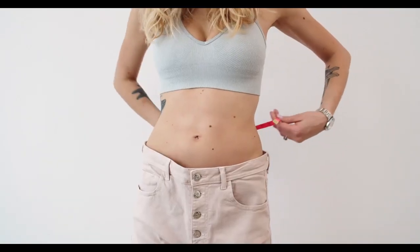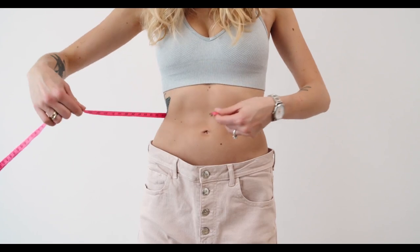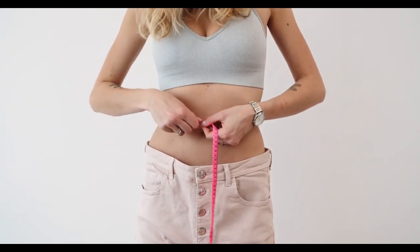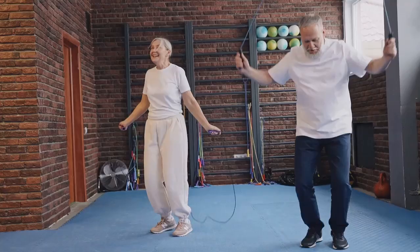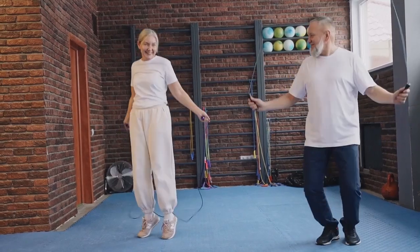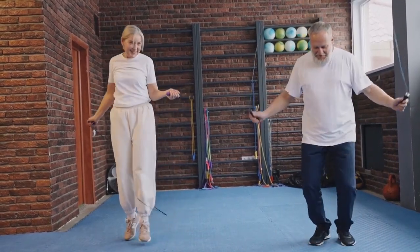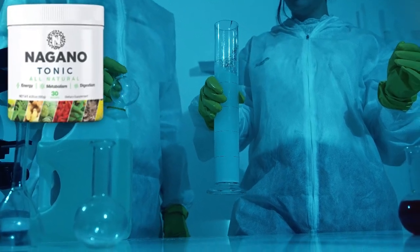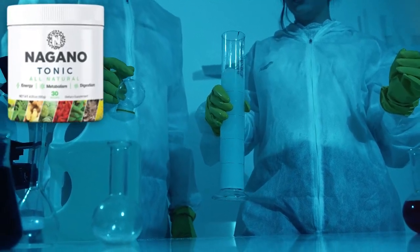So, what benefits can you expect from the Nagano Lean Body Tonic? It helps melt away stubborn fat, especially in areas like your belly and thighs. It gives you a steady boost of energy that lasts all day. It revitalizes your overall health, leaving you feeling confident and empowered. This isn't just another quick fix. It's a complete health transformation in a bottle.